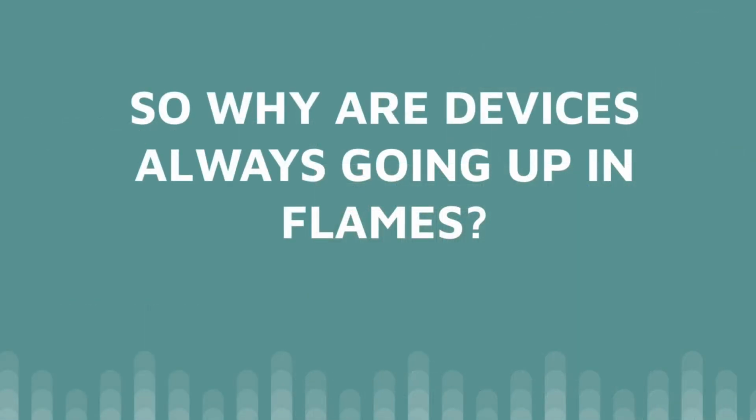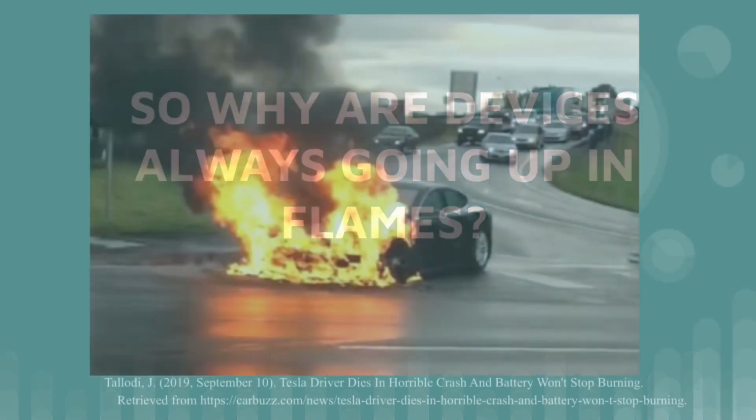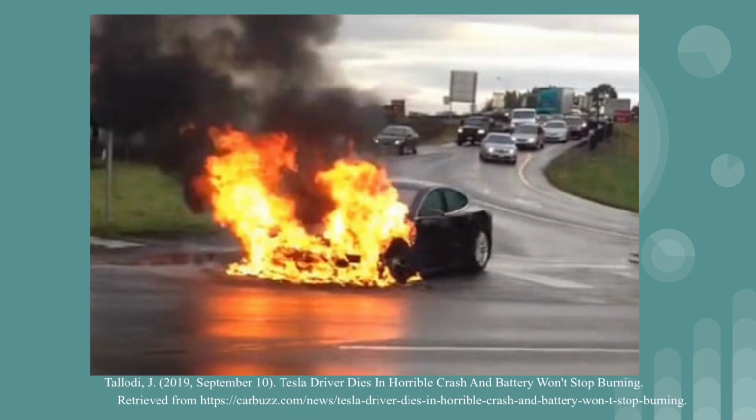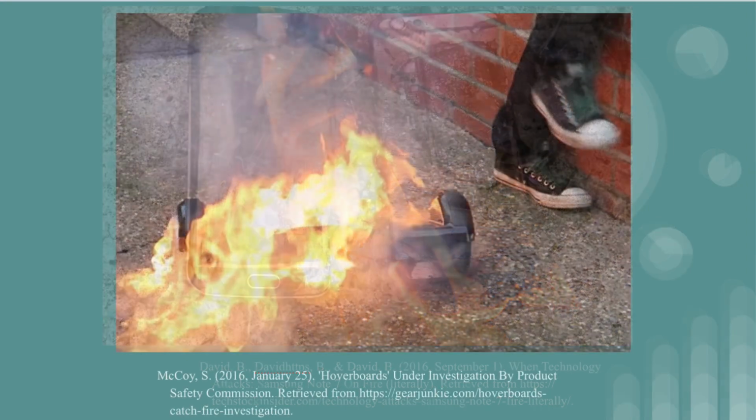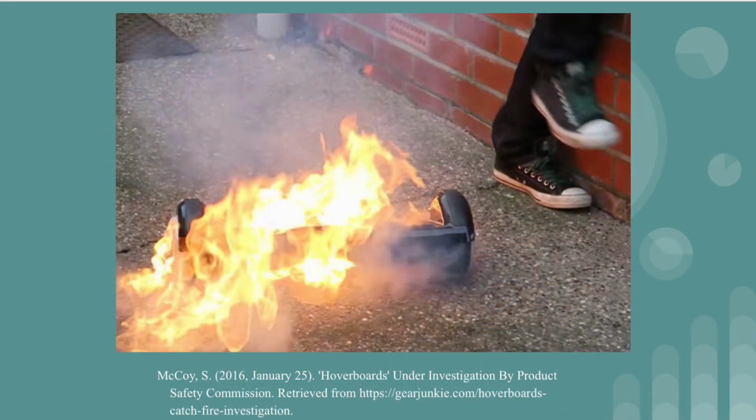So first I want to talk about why so many devices end up going up in flames, and we all know it's because of the battery, but what about the battery is the issue? This issue is not only because of the condition of the battery. Major companies like Tesla, as you can see from this burning car, Samsung, as you can see from this burnt phone, and even the hoverboard craze, they all caught on fire, and they're all respected companies. So what was the issue with this specific battery?